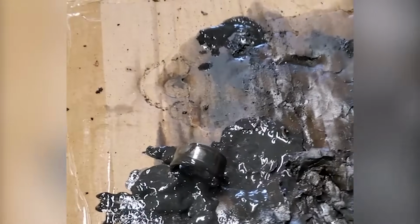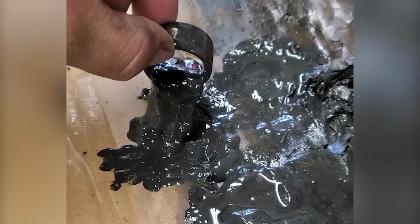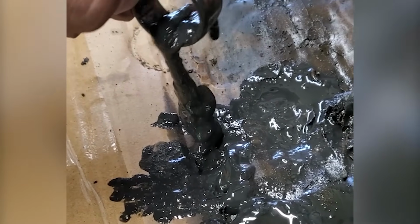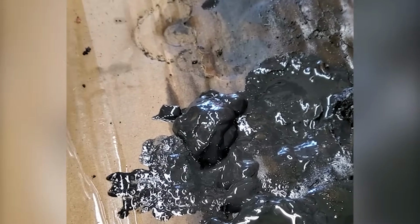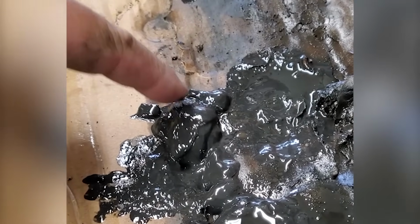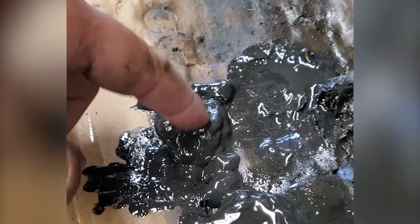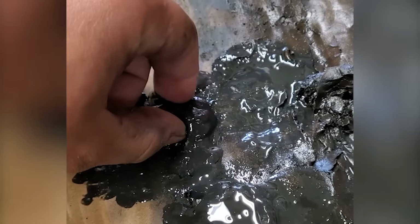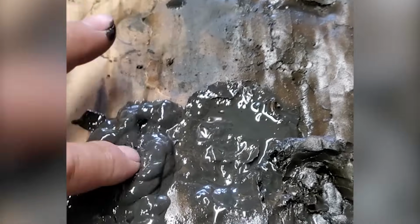Jeez. All right, guys, check it out. This is where the bottom end was disassembled, and I just wanted to show you the consistency of what was in the crankcase. That is literally like a gelatin. I don't think I've ever seen oil so gooey. This is shaping up to be a great challenge.